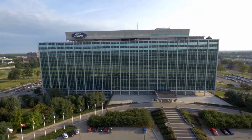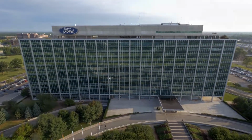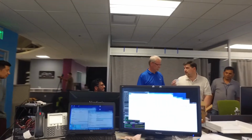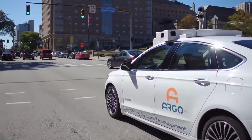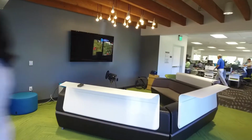Ford Motor Company is a global automotive company based in Dearborn, Michigan, building smart vehicles for a smart world. We want to provide new propulsion choices. We want to build autonomous vehicles and provide mobility solutions.